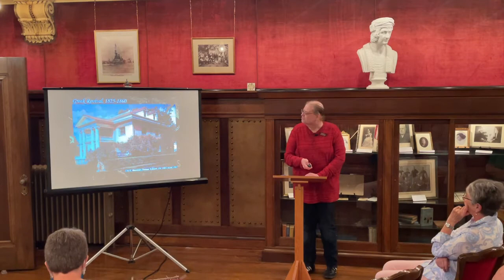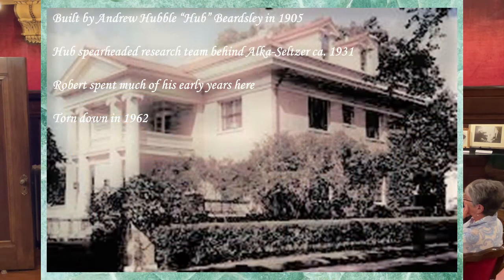The house was built by Andrew Hubble "Hub" Beardsley in 1905. And for those who are not familiar with the history of Miles Laboratories, Hub spearheaded the research team behind Alka-Seltzer circa 1931. And Robert Beardsley spent much of his early years in this house. And as I said, it was torn down in 1962.